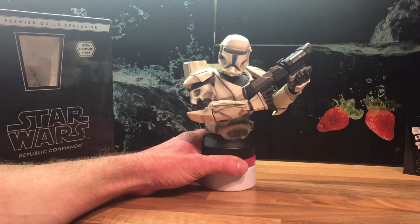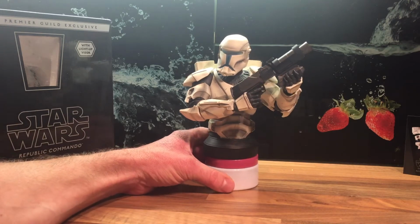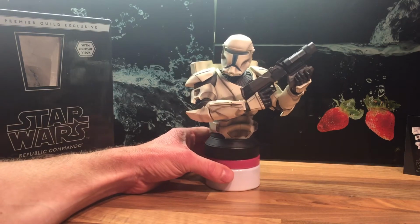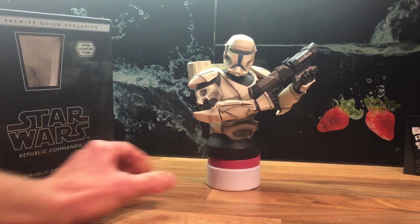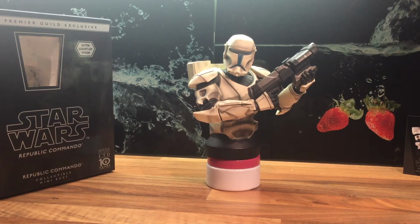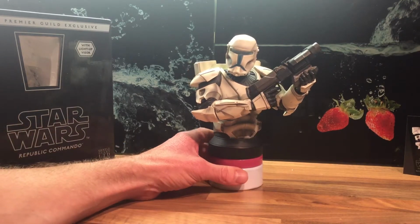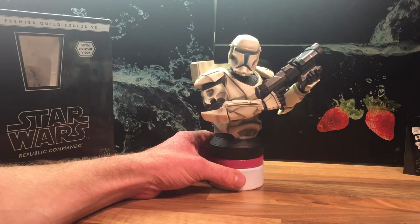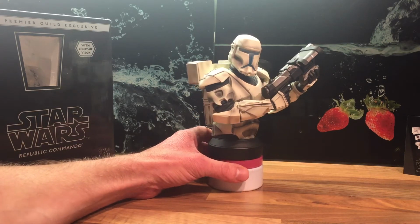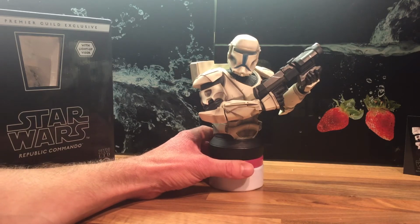This one we've got the Republic Commando. This is the regular trooper. There's also four actual commandos, which is Sev, Scorch, Fixer and Boss. I've got all of those busts as well, and we'll be doing the review videos on those when I dig those ones out. This one is really nicely detailed, as all of the Republic Commandos are.